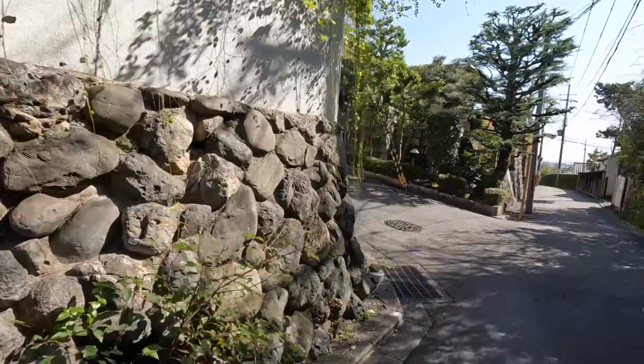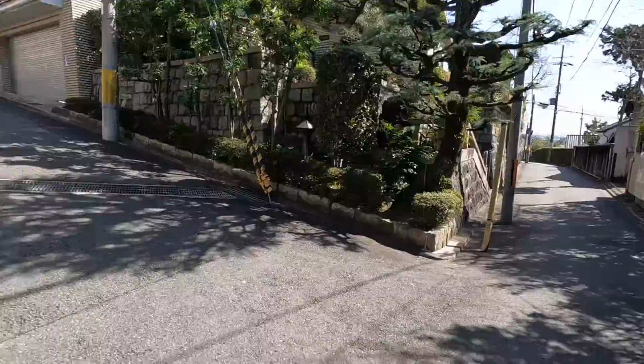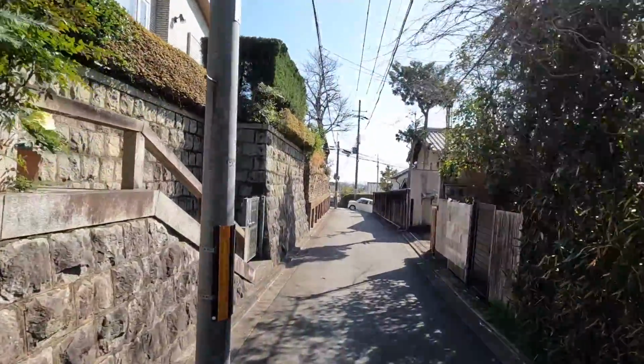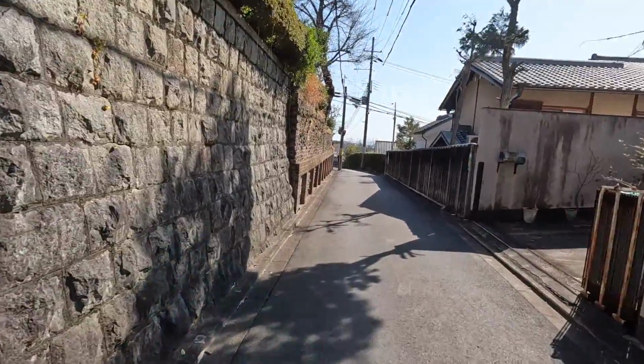Well, I'm a little lost in the back streets of Kyoto here. Kind of just in a residential neighborhood. Very pretty though. I'm headed in basically the right direction, but some streets have been closed off. I had to re-detour, so should have stayed on the main road, but decided to take the scenic route. But I think I'm getting close.